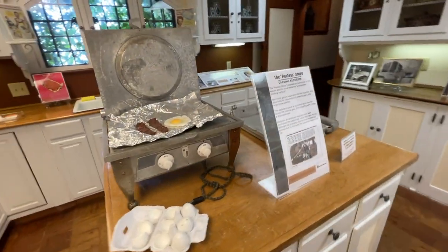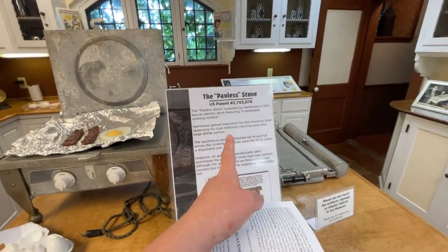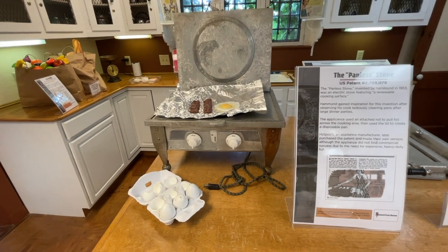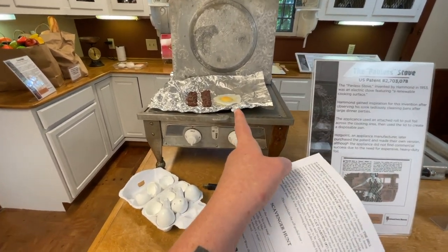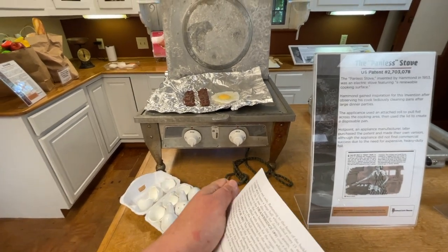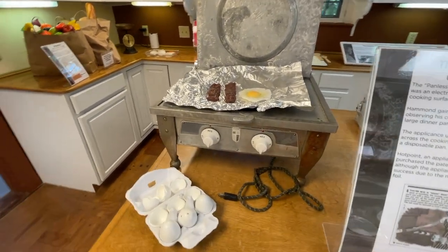Here's his panless stove that he patented. After observing his cooks needing to clean a lot, he made this, and essentially you use aluminum foil. Pretty good idea.